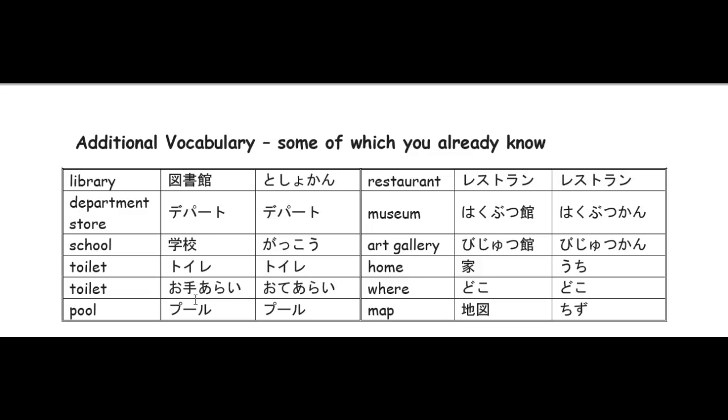Here's a new one, another word for toilet. And this is often found in public toilets on the sign: o-te-arai, it's honorable hand washing. O-te-arai, a hand washing place. Of course, we know that's a euphemism, it's really a toilet. And toilet, of course, itself is a euphemism because toilet just means making yourself clean and attractive. I suppose the real word is WC, isn't it? A water closet. But here in Japan, o-te-arai, a toilet.